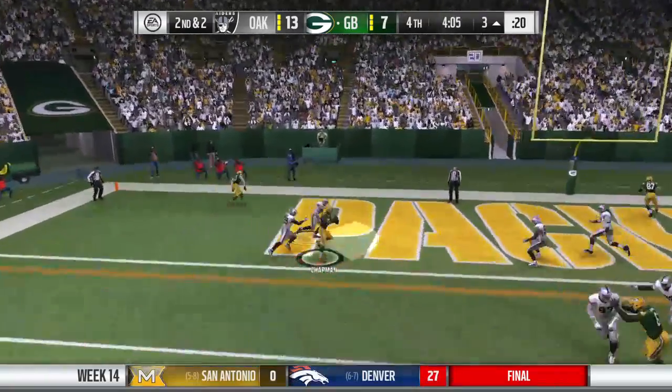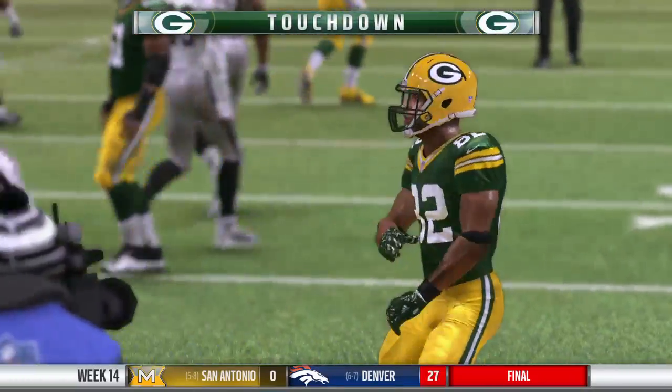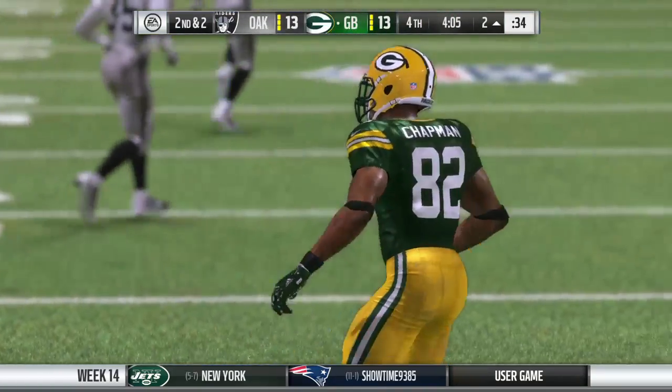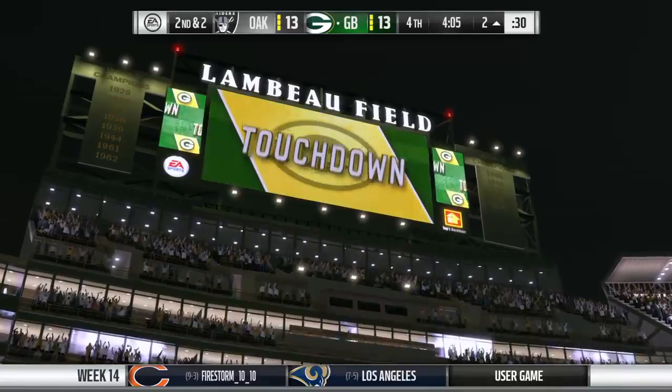Second down, Lynch. Touchdown, Packers. Their dangerous wide receiver. His 4th touchdown on the year. And the Packers are an extra point away from taking the lead.